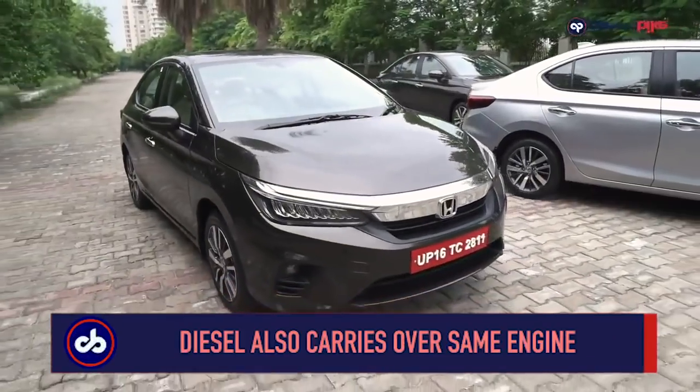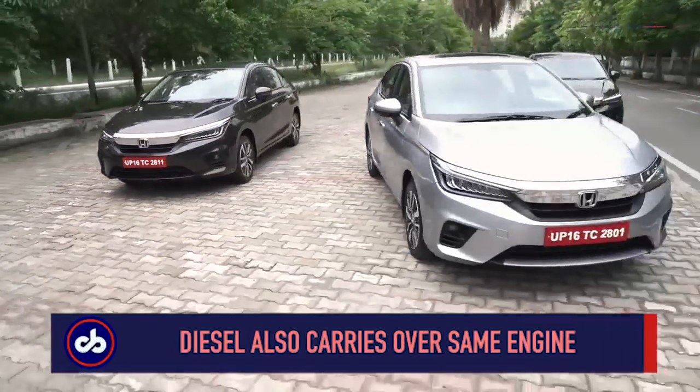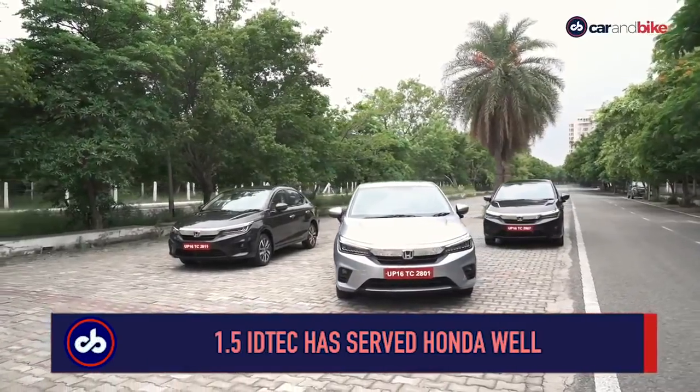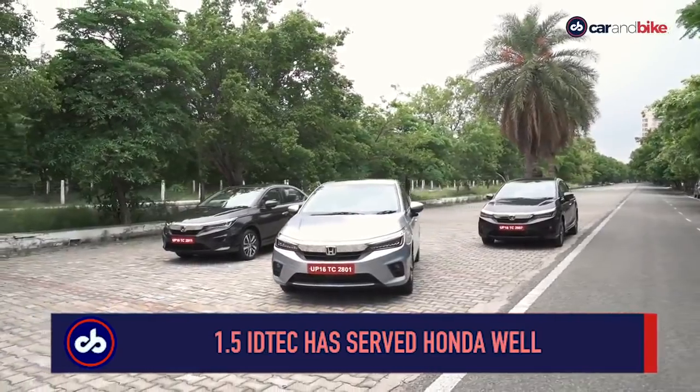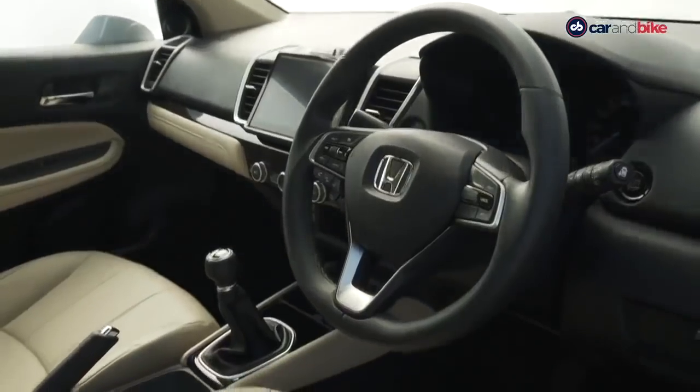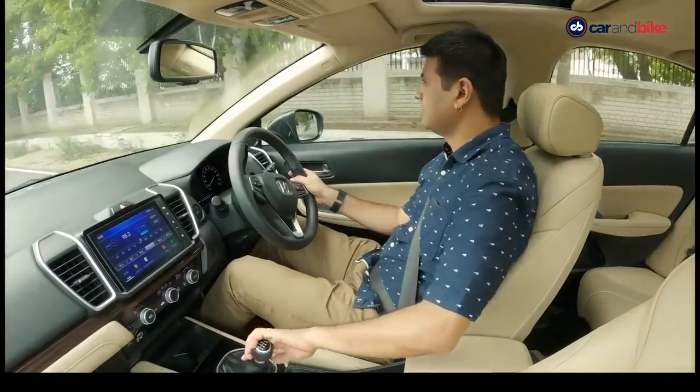Unimaginatively, the Honda team gave us the third car also in golden brown, and that was the manual diesel. Yep, Honda believes that there is no real need for an automatic diesel, despite having one on little sister Amaze. The manual is that new 6-speed gearbox at least. Shams has been testing the diesel.